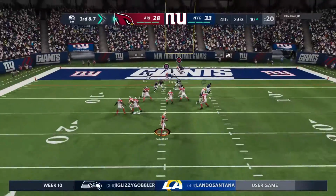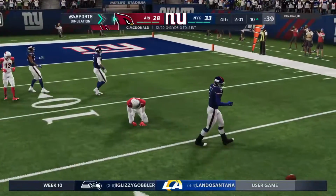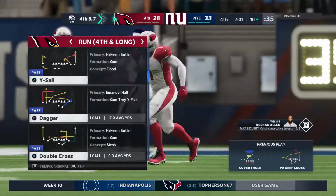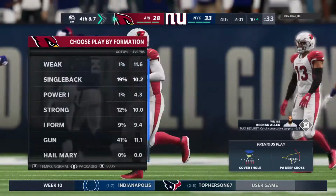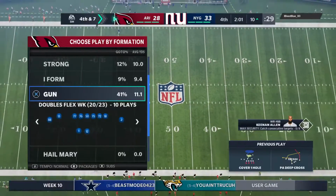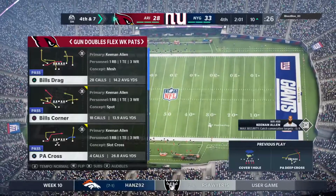On 3rd down, McDonald. And that is incomplete. Oh, he had a defender right there with him to force that to the ground. And 4th down now coming up. Well, they've had success getting the ball to him out of the backfield, but this time they had a man right on him. He was able to break that play up before he could get started.